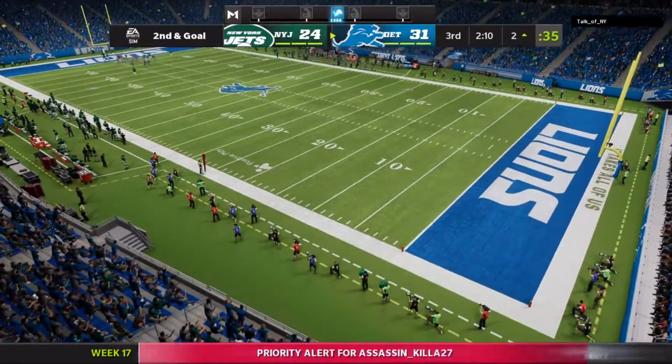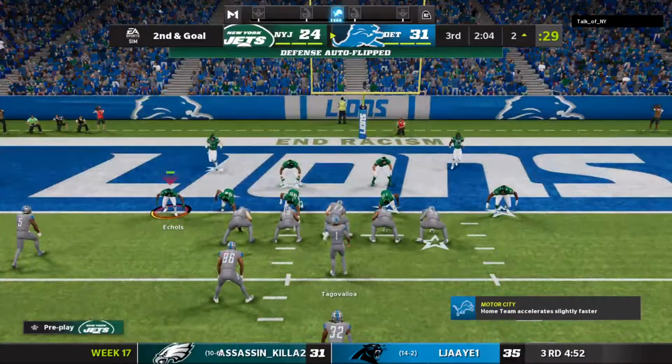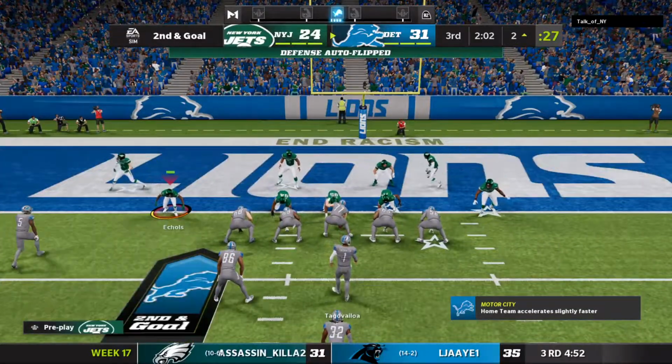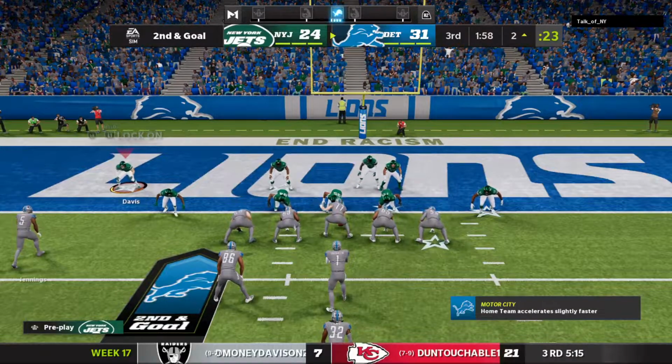Well, they're hoping that the second half is better for him than the first half. They've got to find a way to get him going. He's a big part of their offense. Watch the twist. Watch the twist.